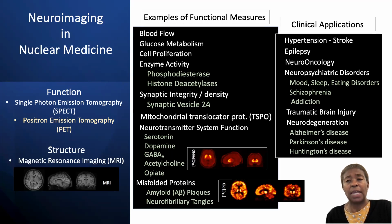Examples in this domain might include targeting of synaptic function via imaging of the synaptic vesicle 2A protein, or imaging of translocator proteins to study the brain's response to inflammation. We can also image neurotransmitter system functions such as serotonin, dopamine, and opiate.